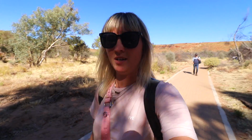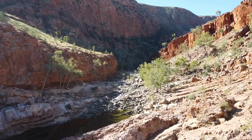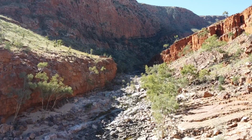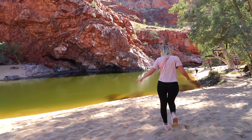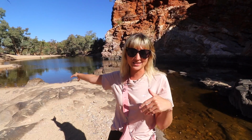But now we've headed further up into the ranges and we've actually come to a beach. I mean, it's not exactly beach weather, but this is cool. Wow. This was completely unexpected. So this is Ormiston Gorge. That's like a water hole.